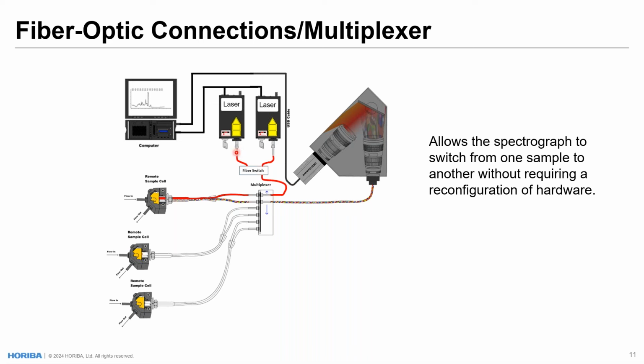So the laser light goes into the fiber switch, and that fiber switcher controls which of the lasers brings the light into the multiplexer. And then from here is where the laser light can be sent to the first sample cell, the second sample cell, the third sample cell, etc. The laser light is brought into the remote sampling point, which can be up to 350 meters away from our analyzer, and excites the molecules in your process.